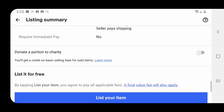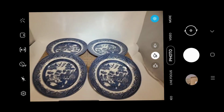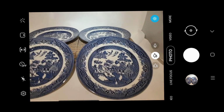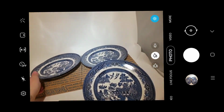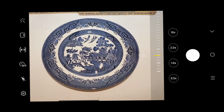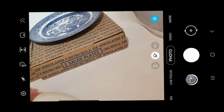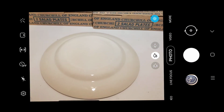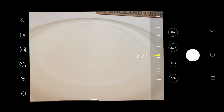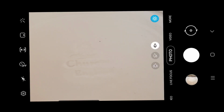And now I am going to go ahead and take my pictures. I do have these in my photo booth, and I did one with all of them. And then I'm going to do some of just the one up close. And I want to do, and I'll leave those boxes in the background so people can see them. And then I will zoom in here to get the Churchill, England.